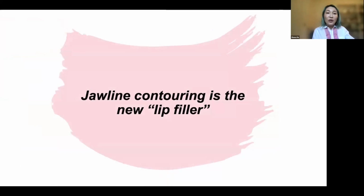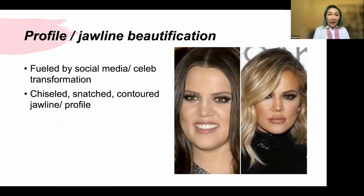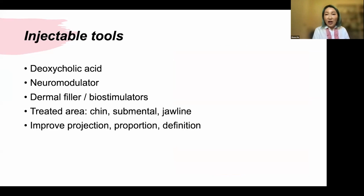Lastly, I want to conclude by showing you how to optimize your jawline contouring, which I really think is becoming the new lip filler, especially in younger patients. Jawline contouring has been fueled by social media as we're seeing transformation of our favorite celebrities. Patients are coming in asking for that chisel, snatch, contour jawline. Because that's really considered the current beauty standard.